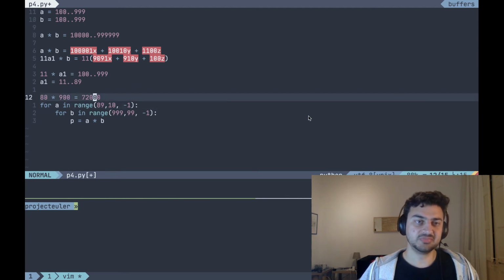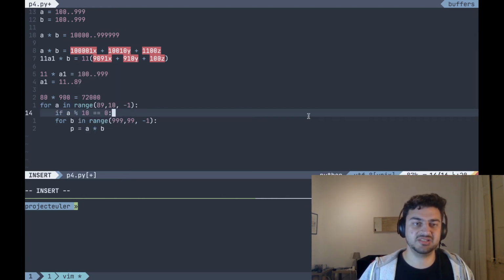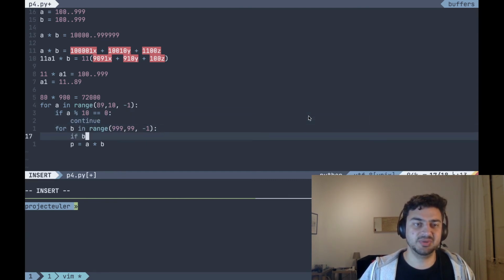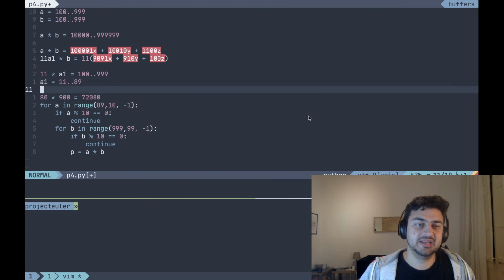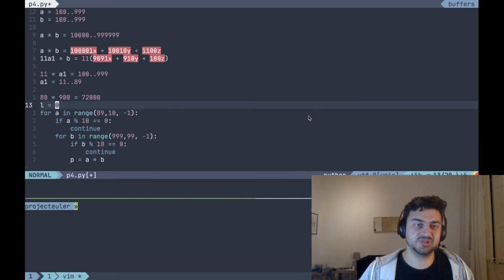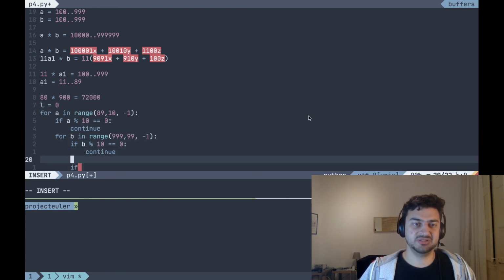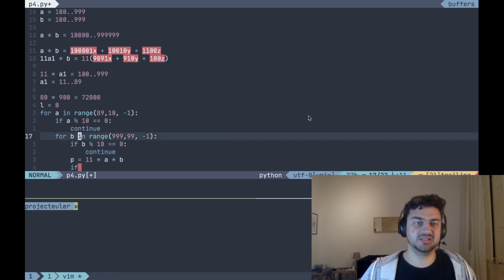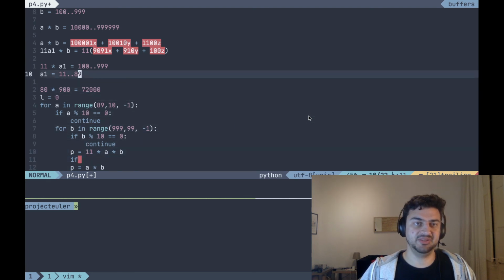We know that neither of these numbers can be divisible by 10, so we can add another condition that checks if A is divisible by 10, we just continue on the loop, and if B is divisible by 10, we just continue on the loop as well. And we can go a little bit further. Because we are always reducing, in this case by 1, we start with a very low palindrome, and we compute p, which equals 11 times a times b. Once again, we have to put this 11 back here, because a is only counting from 89 to 10, and we have to multiply it by 11 based on the formula.